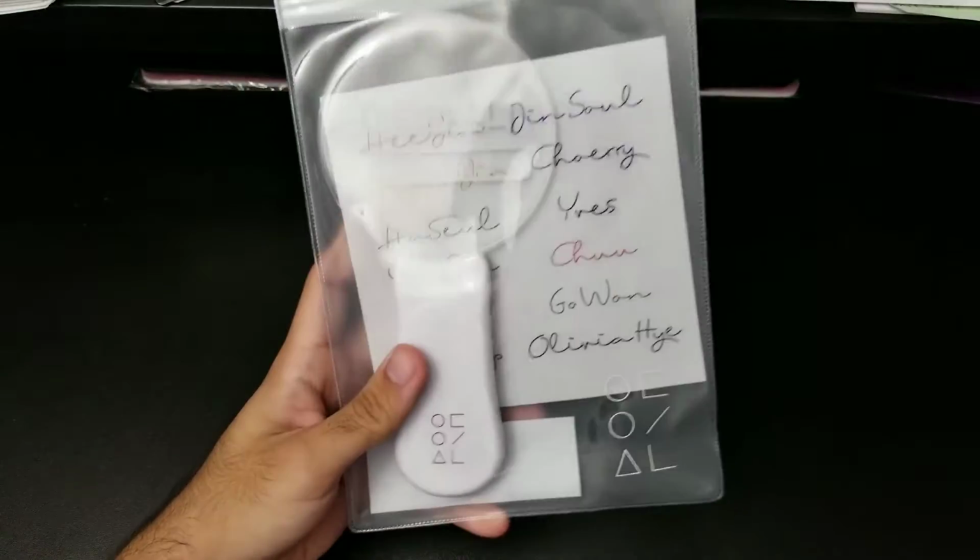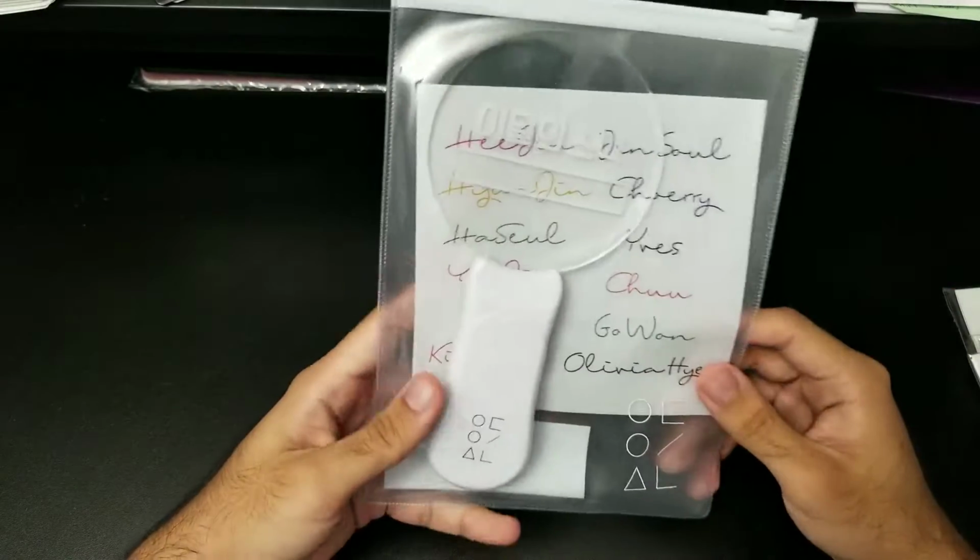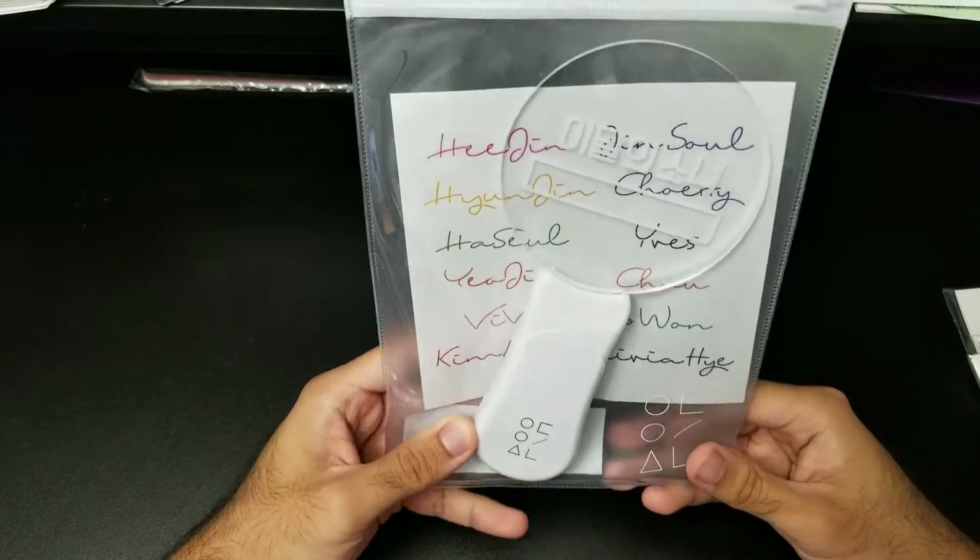And we'll start off. We're going to try and go in chronological order. So I think one of the first things I picked up was their light stick. I still have yet to really put on any of the stickers. I don't really plan to just yet.